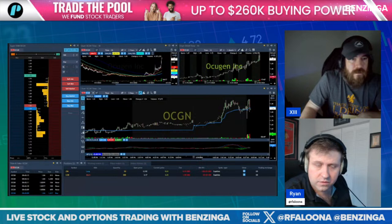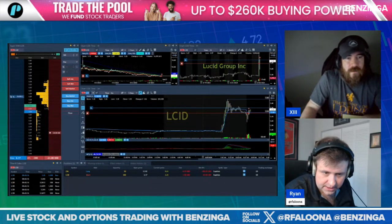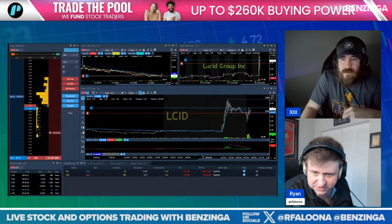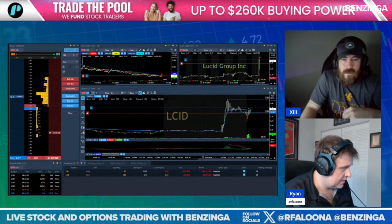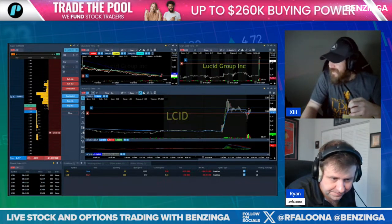Look at Lucid. It's trying to break through that consolidation from this morning. It's going to stop me out here at 329. 329, 330 have that more size here. Stacked above.